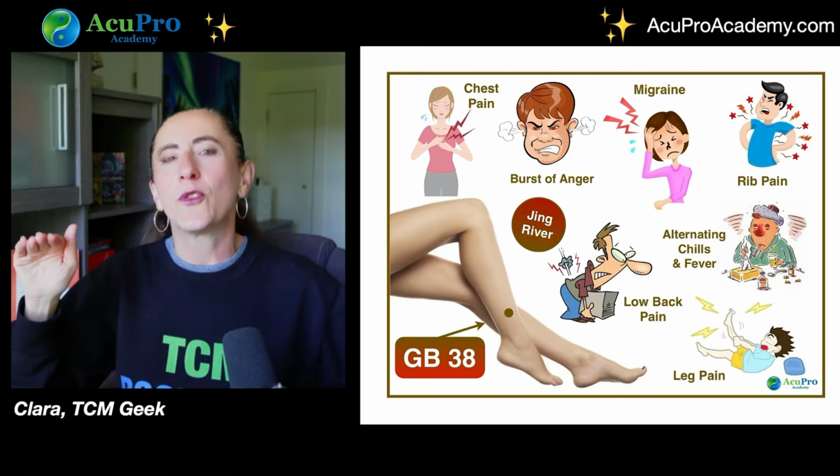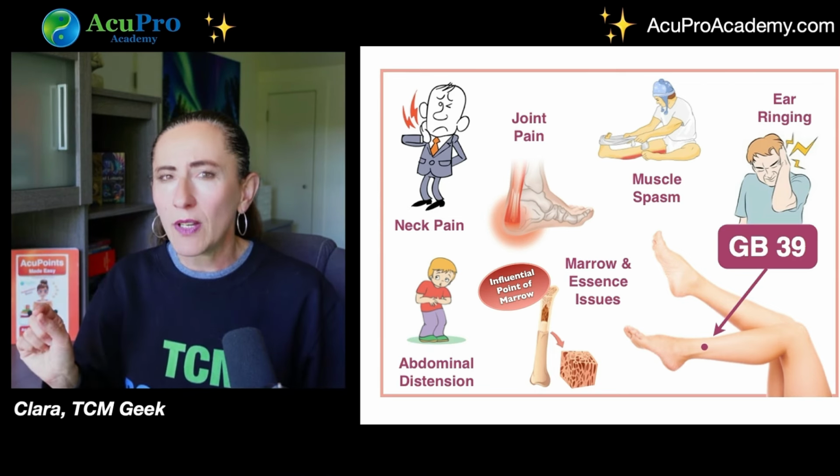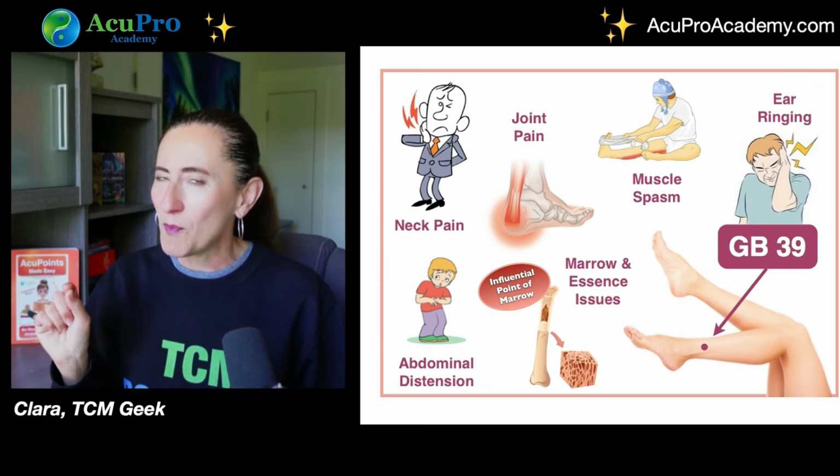Gallbladder 39. I love to use gallbladder 39 in clinical practice, and I think sometimes we forget about it because it's the influential point of the marrow. So if there's a bone issue, the influential point of the bone is bladder 11. I would combine bladder 11 with gallbladder 39 because, of course, the marrow is within the bone, right? So this is a really good point when there is an issue with bones, like osteoporosis, or someone has broken bones and has issues. That is really a good point to add. And yes, it can be used for tendons, joints, ligaments to reinforce gallbladder 34 function as well.